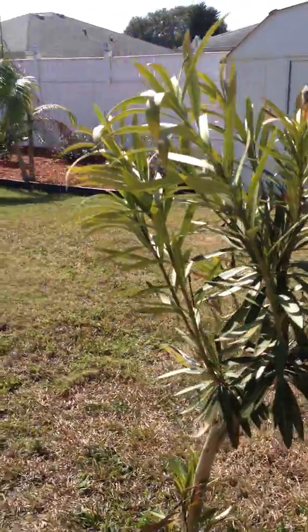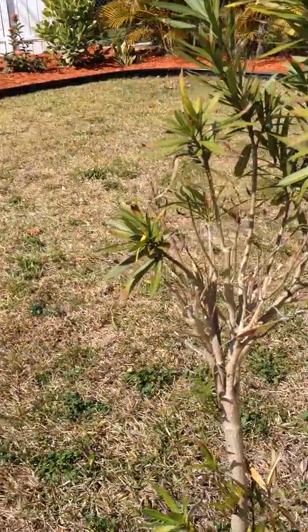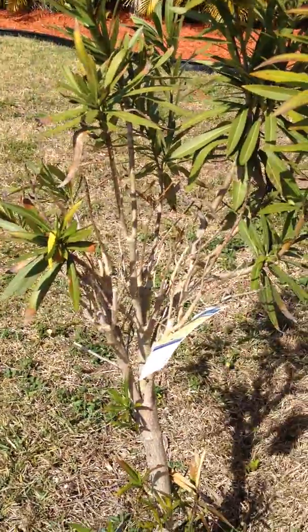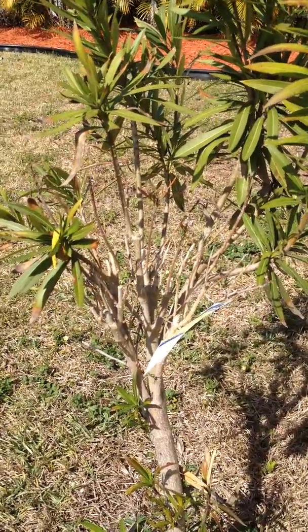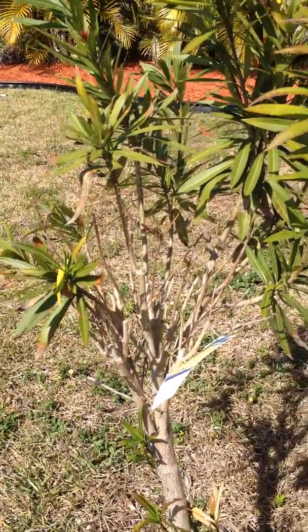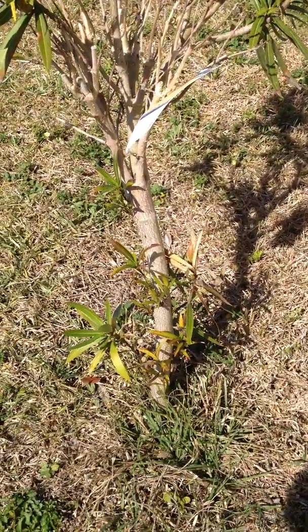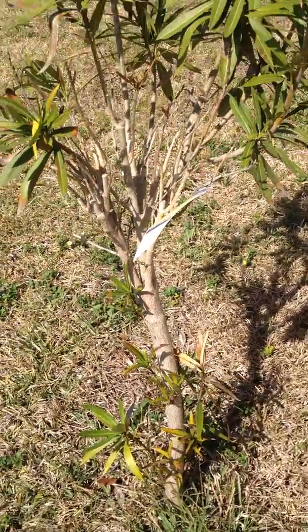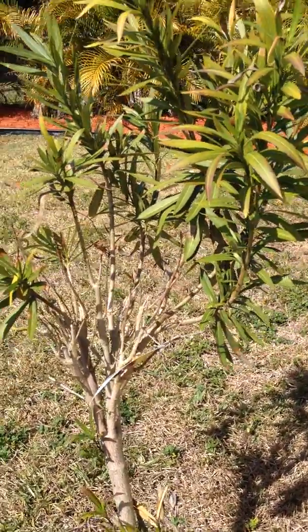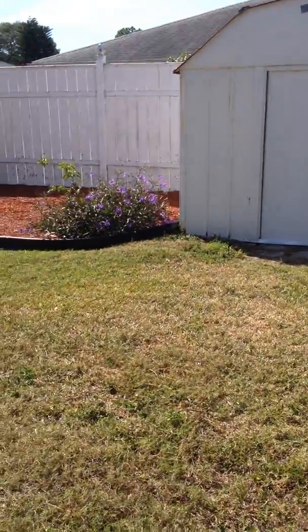Then you have this guy over here. He looks good on this side, but then if you go over here, you can see you got all these little spindly dead stick branch things hanging out. So I don't know why this side doesn't really grow, but that side does. And then if you look at the bottom, you can see you got a bunch of little growths out of the bottom too. So I'm not really sure what this guy is doing, but we will just wait and see, I guess.